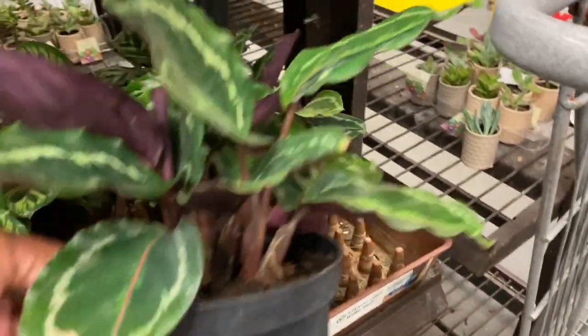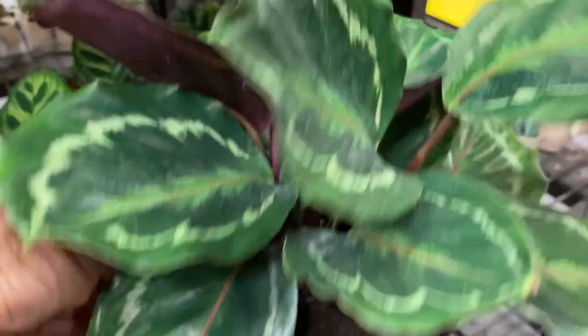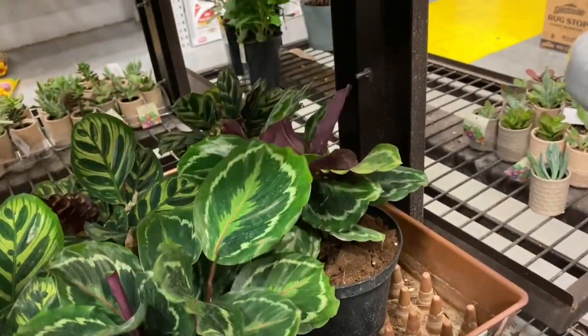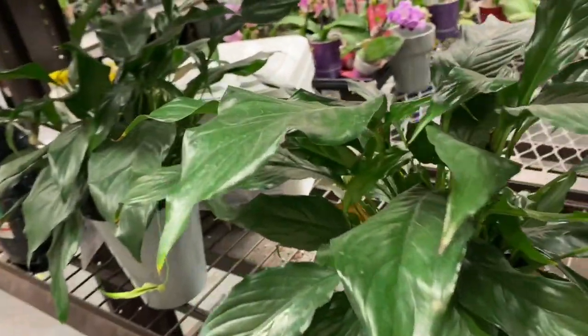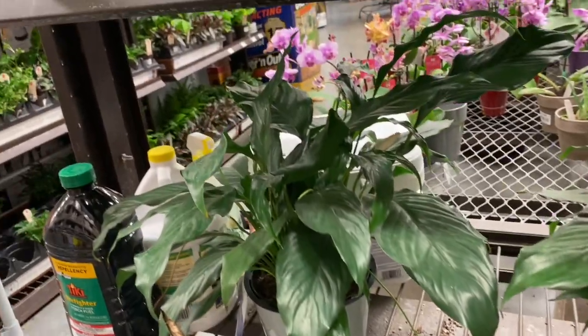And here's a smaller one for $12. And you know what they sell for online. So don't count out your big box stores. If you're looking for calatheas and stuff, check out your big box stores before ordering them online, because I've been looking at these online and they go for quite a bit. And these are interesting. Some solid color, solid green aglaonema.